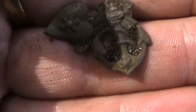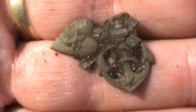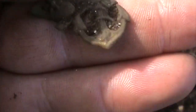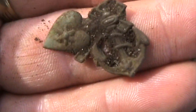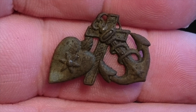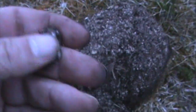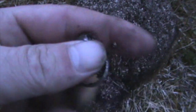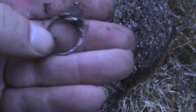Next little find is a heart and anchor and a cross. Not too old, late 1800 maybe. Next find is a silver ring with a red stone. Quite big. Yep.